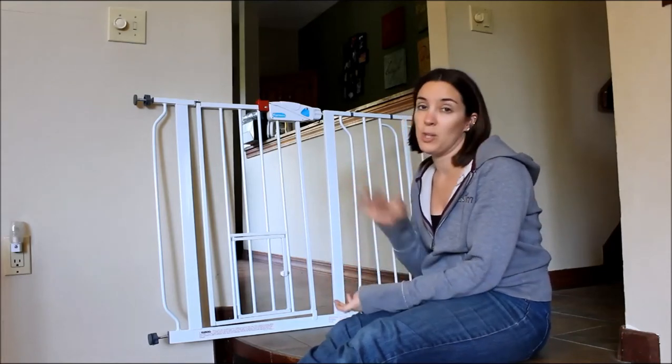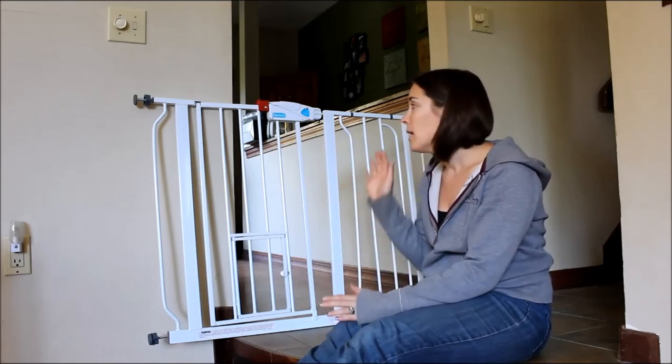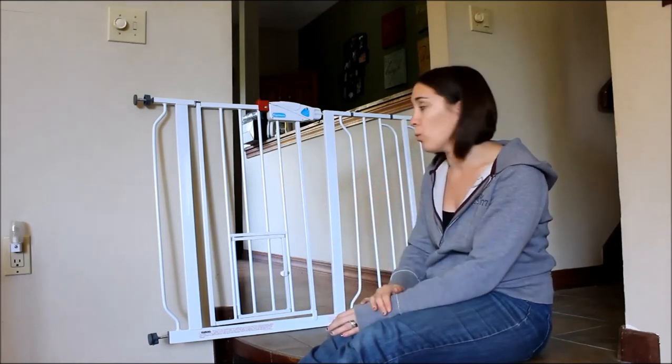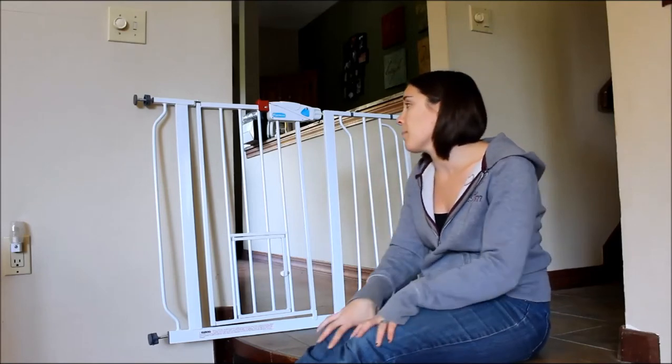You can get some as cheap as like $15 or $20, and then you can get some that are like over $100. So it's low to mid range, so it's not super expensive, very affordable. And again, this is from Carlson Pet Products.